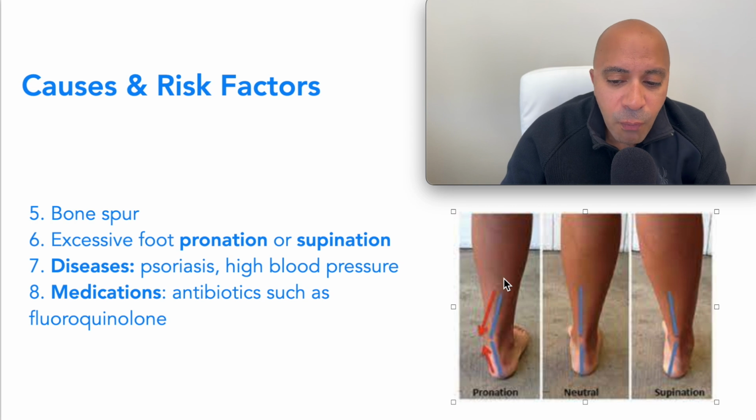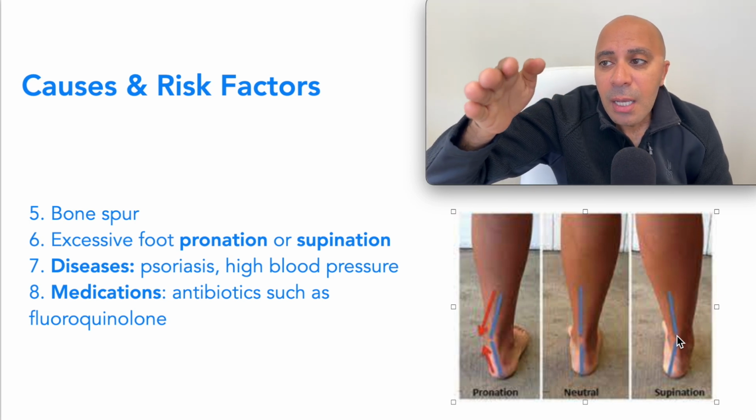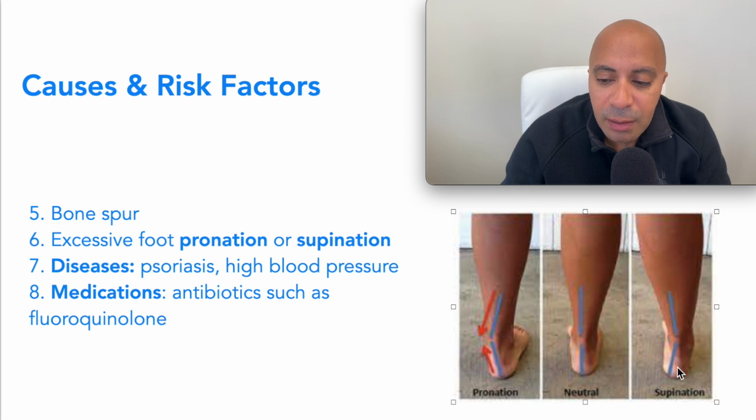In the future, I'm going to go over some exercises we can use to fix that issue, but that's a very common risk factor. A pronated foot or a supinated foot, which is the opposite direction, where the foot is going outward, is causing more arch and plantar arch, and that will cause more strain on the Achilles tendon. And you can see it here, it's an excessive angle in this direction. That's supination. So those are very common risk factors.